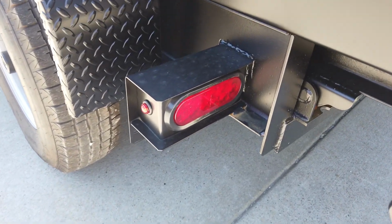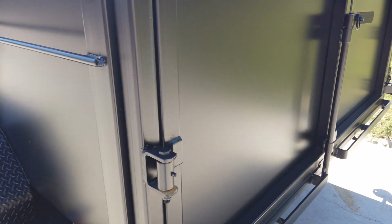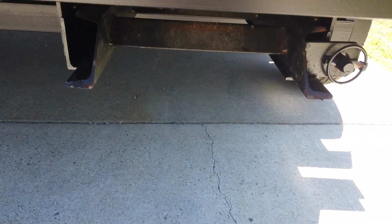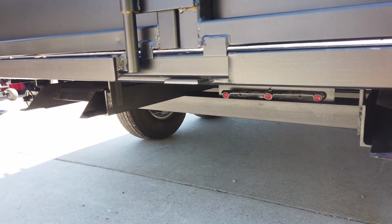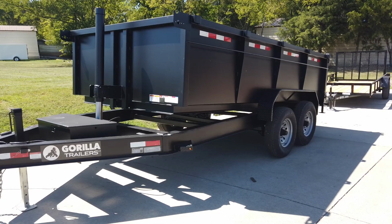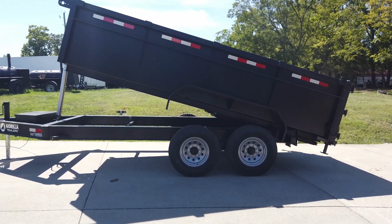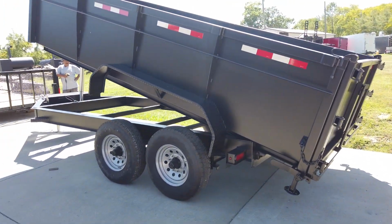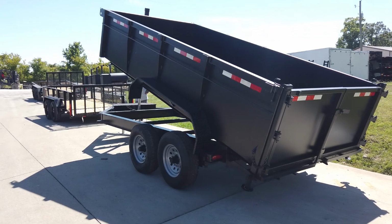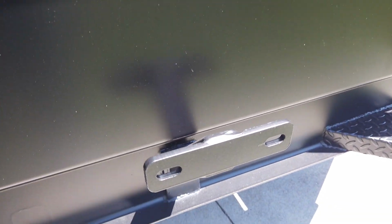This trailer comes wired with LED drive lights, stabilizer jacks. This does have the barn door, as well as slide out loading ramps. Here we have your spare tire holder.